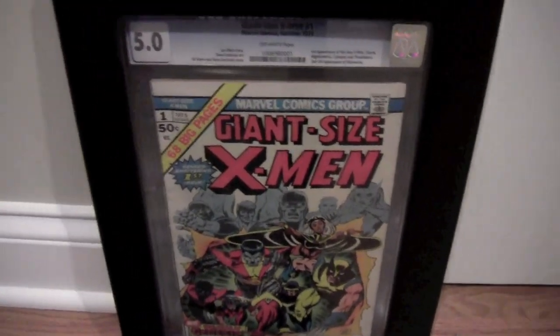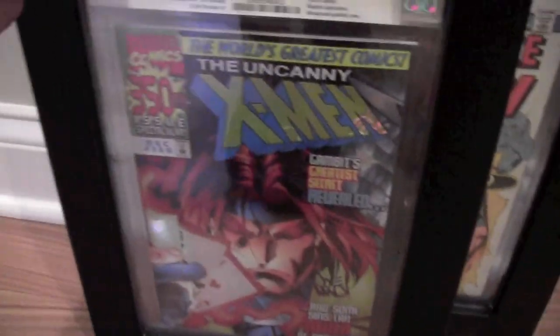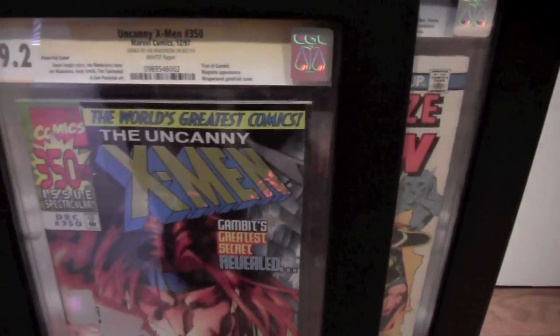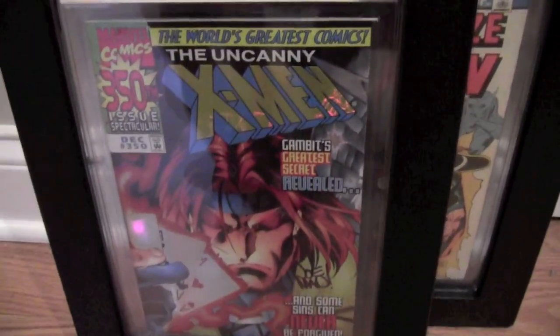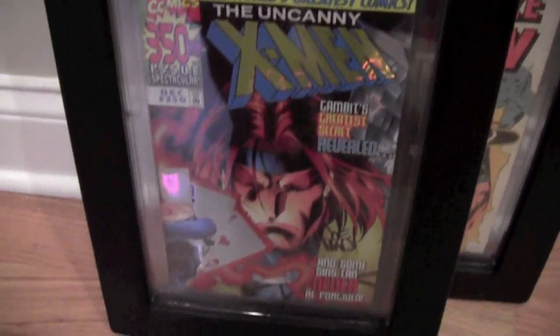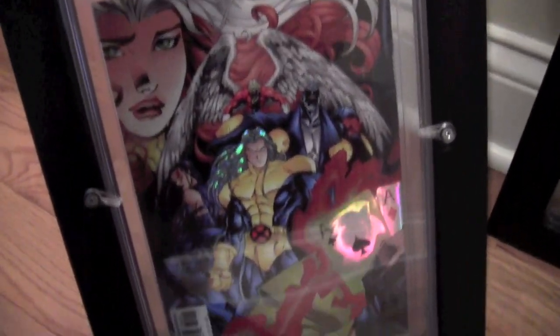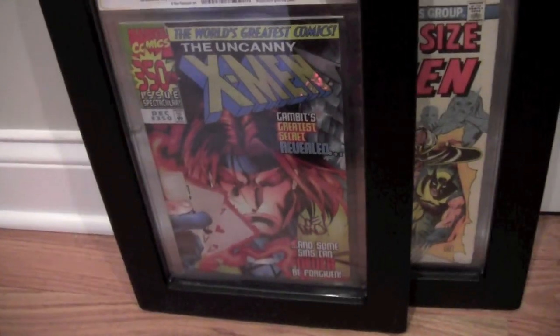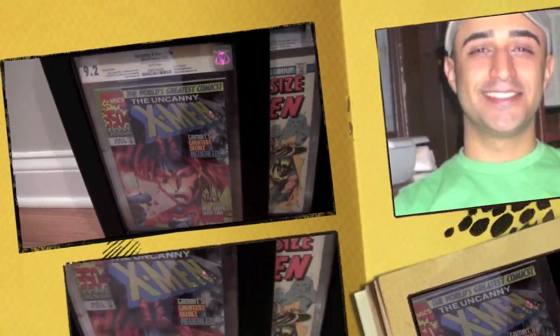So, Giant-Size X-Men #1. There it is, CGC. And this one here is nothing significant. It was just signed by Joe Murata. I like that artist a lot, so this is a wraparound cover. Remember wraparound covers? These used to be the shit, man. I love wraparound covers. They don't do them anymore, or not as much, so whatever. Anyways, here comes the review.